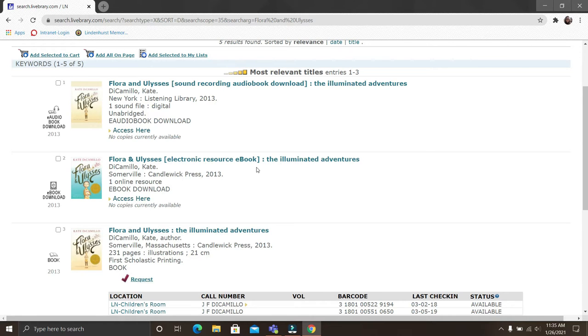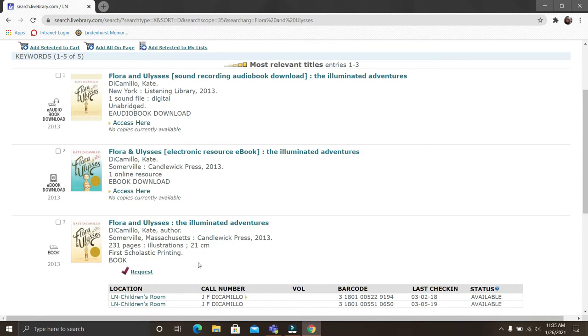The next choice is an ebook, and that's the one that we'll be looking at today. And then you have our printed book of Flora and Ulysses at the library. Now, since the library is closed, you cannot come in and check it out, but you can put that book on hold, and then that way when we do open back up, you guys can come in and check it out. So let's go ahead to our ebook.